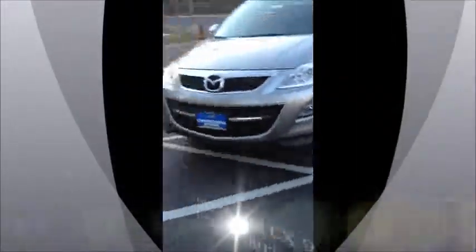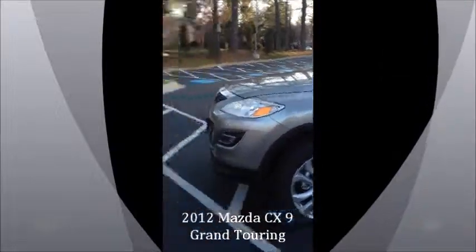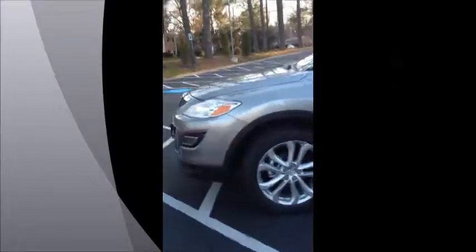Here it is, folks, the 2012 Mazda CX-9. Now we're going to be taking a look at the Grand Touring package. It's going to be outfitted with your bigger alloy wheels. You can tell here, a little bit more sporty, a little bit more aggressive, 20-inch wheels. And you also get your fog lights here, which is nice to have with this particular vehicle. And then you have your HIDs, or just like headlights, so you get that nice white, clean look to it.